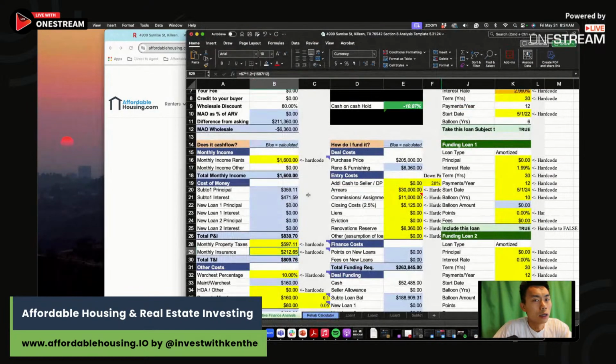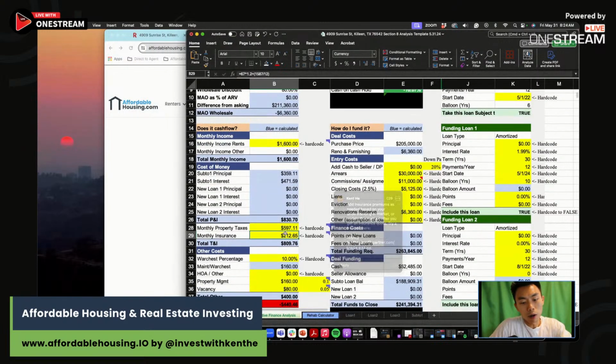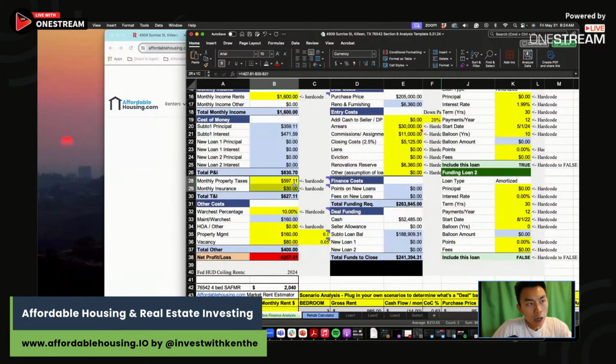And now that you have these numbers, I'm probably going to add an extra $30 for insurance, just because insurance is going up every single year. And usually that insurance number is for a primary residence property. Usually someone's living at that property. So that's where you've got to be a little bit more careful.